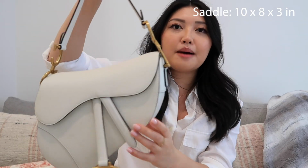But I absolutely love this bag because it's almost like jewelry. I love the CD logo on the side because when you wear it on your shoulder, just the CD hint shows up right here, and it just looks like jewelry. It's like an accessory essentially at that point, and that's what I truly love about this bag.